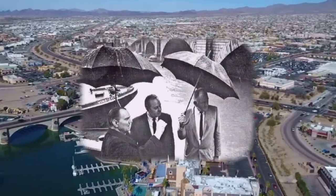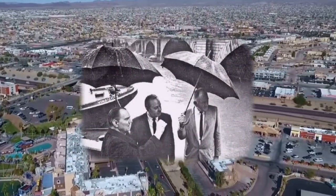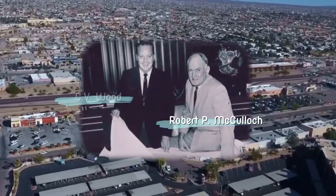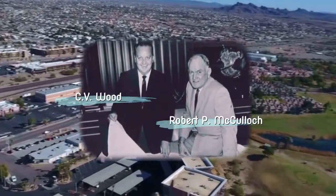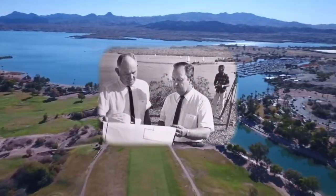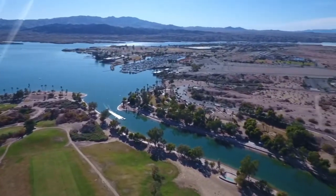Almost 50 years later, the McCulloch and Wood family felt it was time to build a memorial along the Colorado River in honor of these two amazing entrepreneurs. After careful consideration, the families decided the one memorial that they could create was a lighthouse here on Lake Havasu.